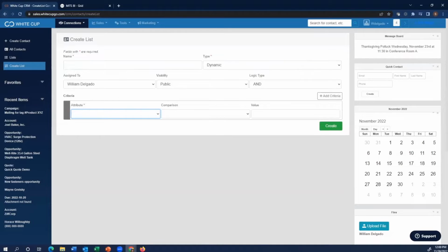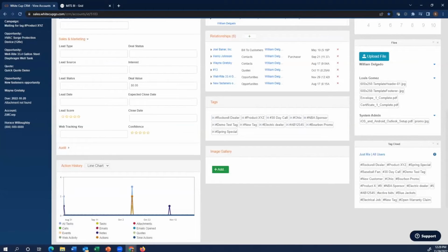And so they can get in there and see there's been no activity here. We need to reach out. Or a list of customers who purchased a specific product last week will update itself weekly as well. So what distinguishes White Cup, I think, is the ease with which you can create dynamic lists with multiple attributes. Inside of here, you can create a list. You can create these attributes in the system and give them the comparison and the value. And once that list is created, it's always going to update itself and keep itself up to date.